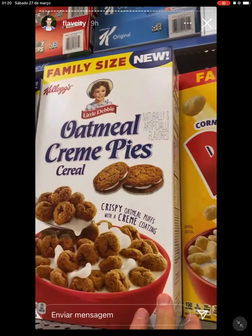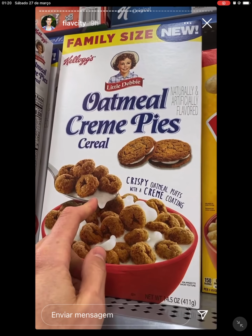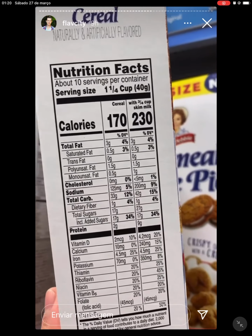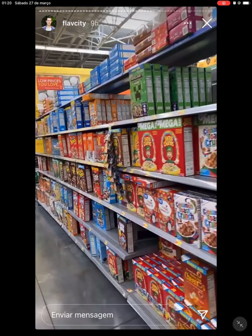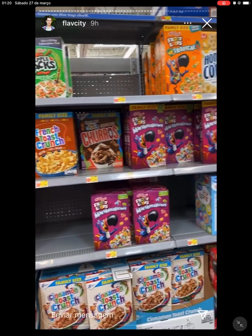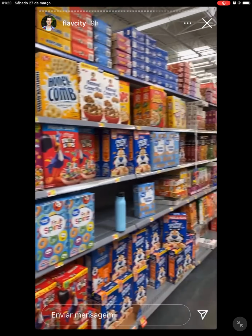Wait a second. Brad and I were just talking about Little Debbie cream pies. Check this out. No! Why are they doing this? Cream pie cereal, artificially flavored with 17 grams of sugar per cup and a quarter. This is the worst wall in the grocery store. And Walmart has the worst cereals ever. This is devastating stuff to put in your body. Churros, sugar-laden GMO corn syrup.